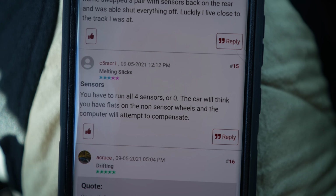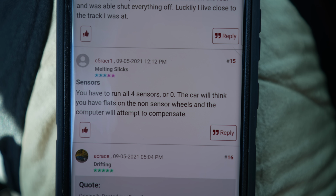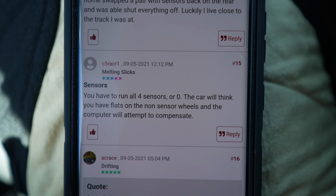Okay. Check out this comment. You have to run all 4 sensors or 0. The car will think you have flats on the non-sensor wheels and the computer will attempt to compensate. What? Let's get out, let's get out.